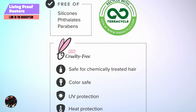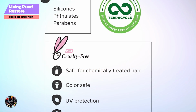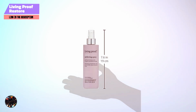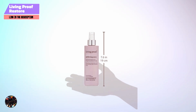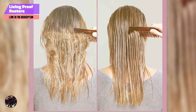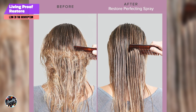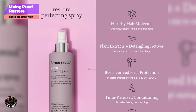Usability. Living Proof Restore Instant Protection is incredibly easy to apply. The spray nozzle provides a fine mist that coats hair evenly, ensuring no spots are missed. It's also quick drying, which means you won't have to wait long before styling your hair. Whether you're blow drying or flat ironing, this product works seamlessly with your heat styling tools, giving you the flexibility to create your desired look.